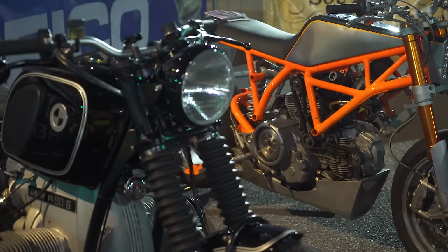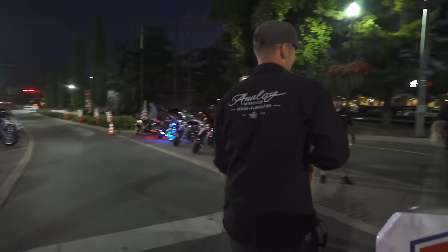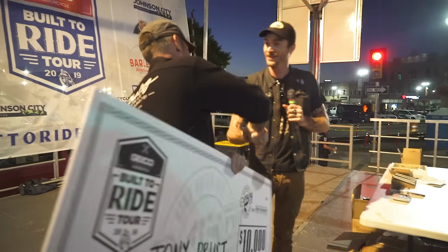And our $10,000 prize and the big old check, Tony Prust with Analog Customs for the 76 BMW R90/6.